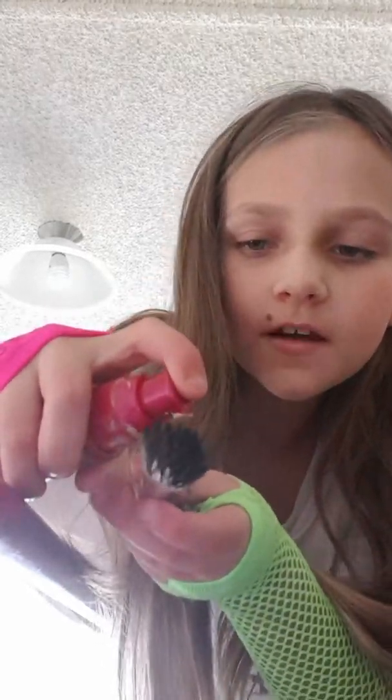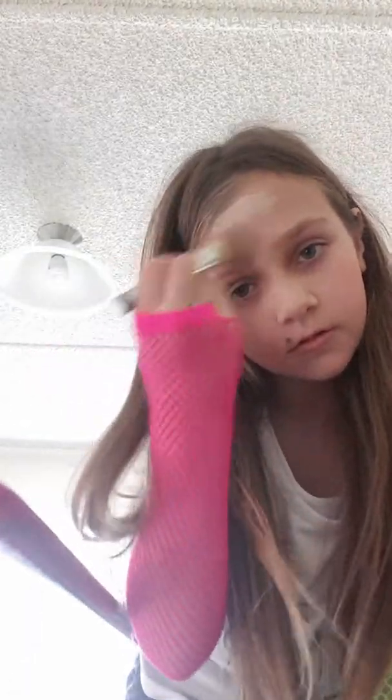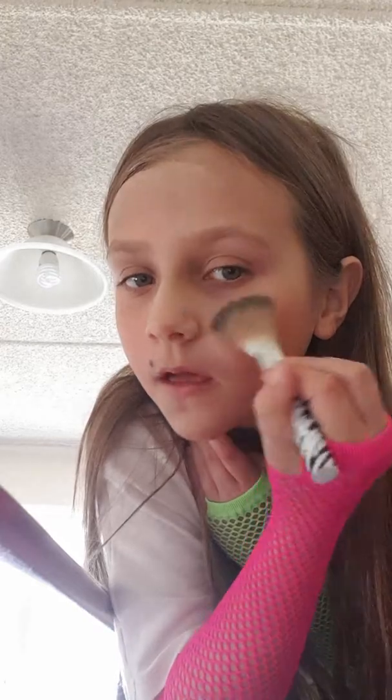So I'm going to do my foundation a little bit. I'm just going to do a little bit because I've already put the powder on. I'm going to put this on. I'm going to put it under my... Oh my gosh. Oh my gosh. That's way too much.